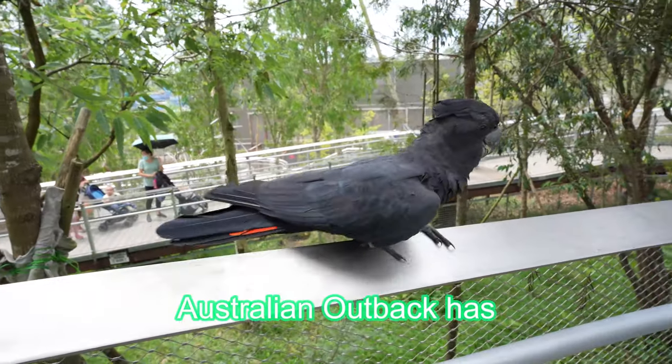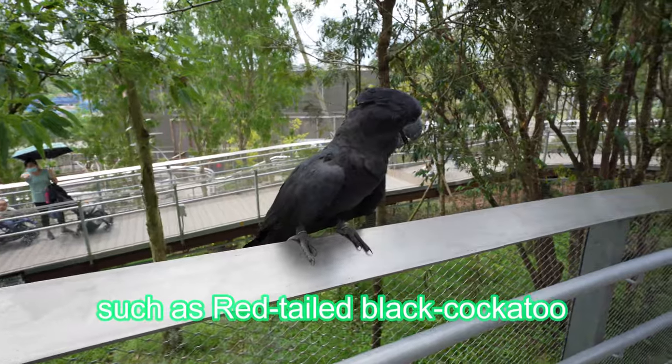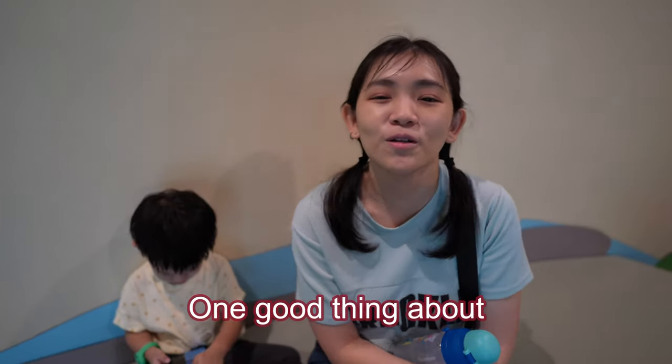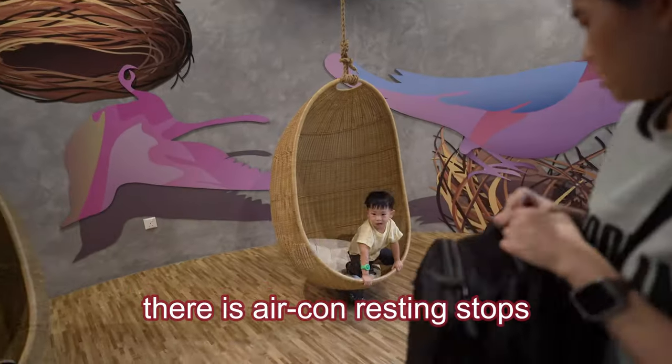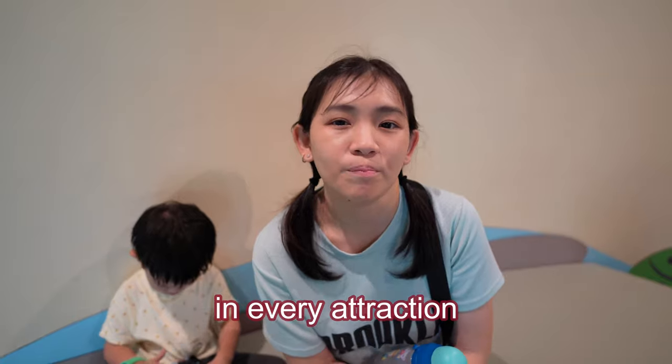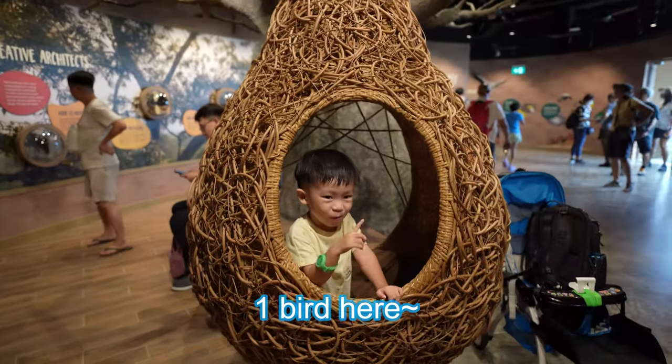The Australian outback has over 30 bird species such as the red-tailed black cockatoo and emu from down under. One good thing about Bird Paradise is there are air-conditioned resting stops in every attraction and every pit stop. I got one bird.